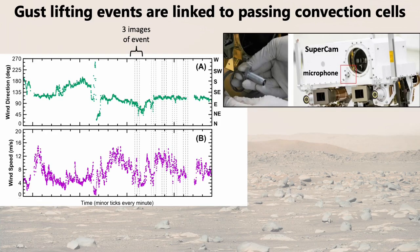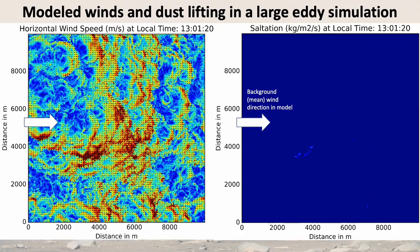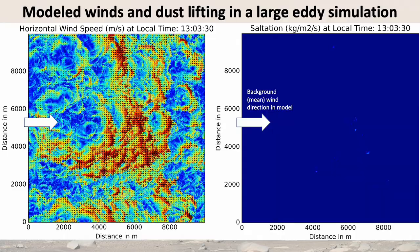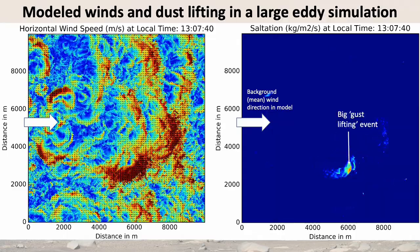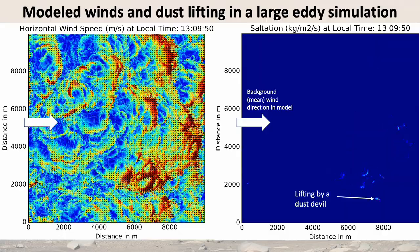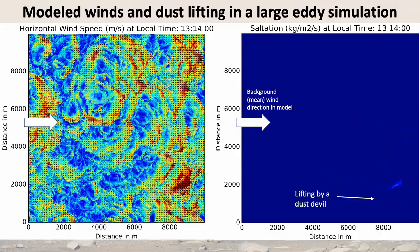On the same sol, we had microphone measurements and you can see that the microphone signal was saturated at exactly the same time that MEDA measured peak wind gusts. We can also look at modelled winds and dust lifting in a large eddy simulation, and you can see that the big peaks in wind speed at the edge of the convection cell are linked to a big gust lifting event, and you can also see small amounts of dust lifting by a dust devil.